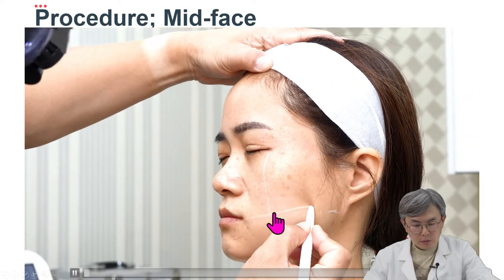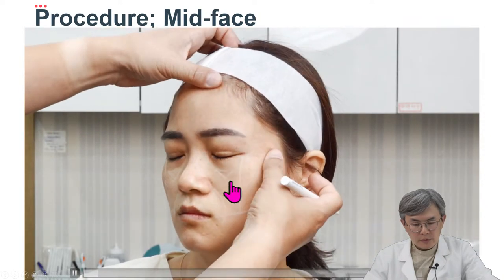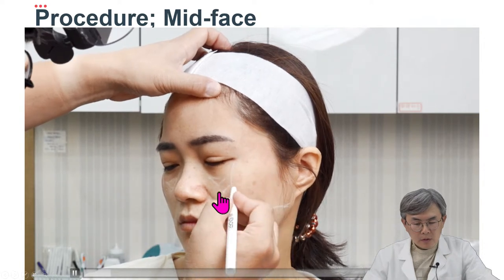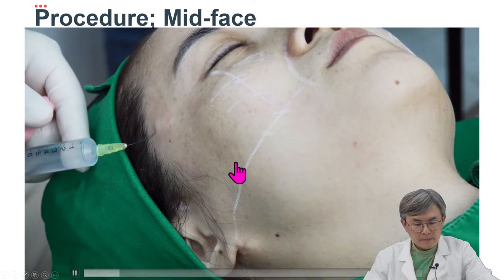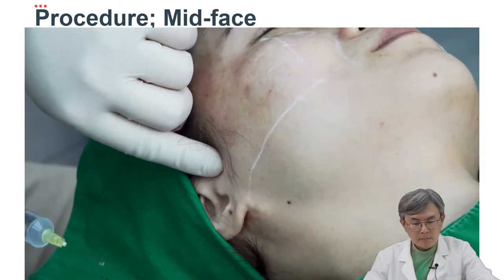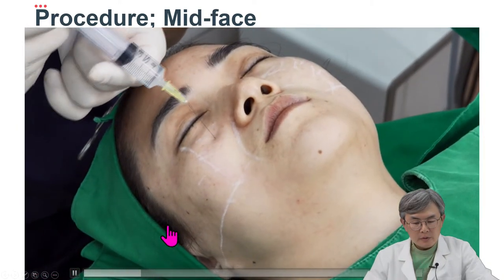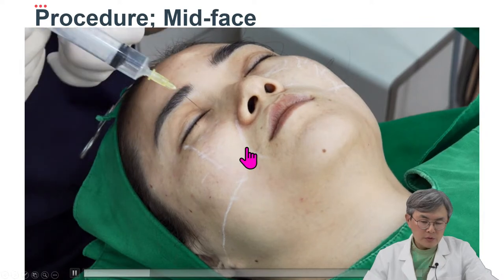Firstly, draw the lower border and medial boundary, and check the nasojugal fold area and the nasolabial fold. Check the upper part drooping of the nasolabial fold area, and inject tumescent solution. This temporal area lifts up the upper part of the nasolabial fold. This suprazygomatic arch area is for lifting the lower part of the nasolabial fold.